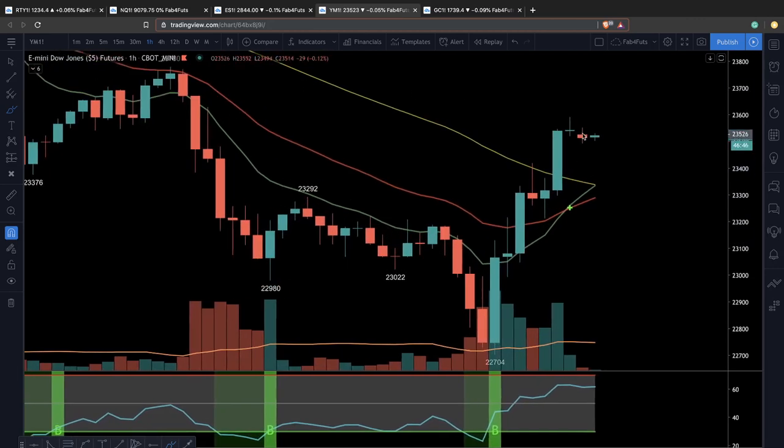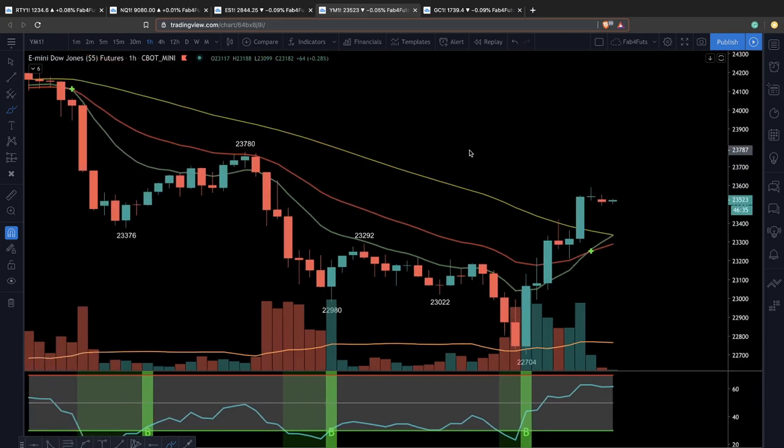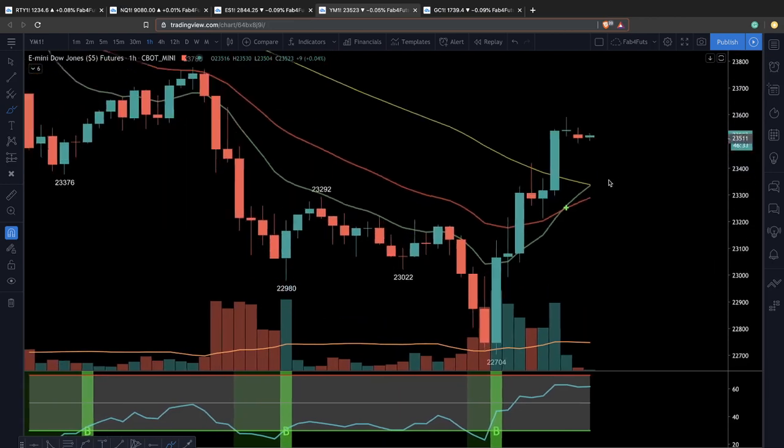So on the hourly, our support is 23213, and then 23,000 psych, and then 22704. Your resistance, the high of this move, 23592, then 23780.